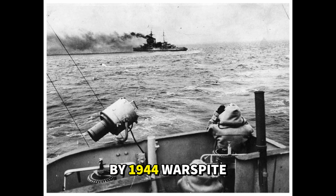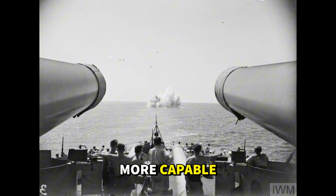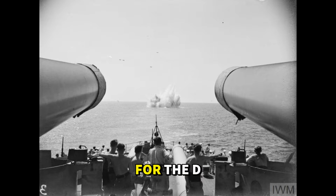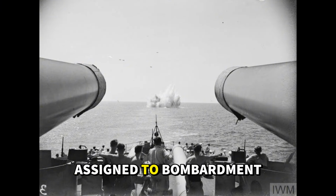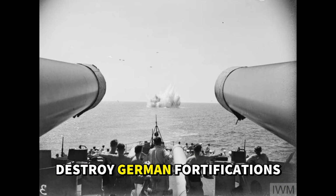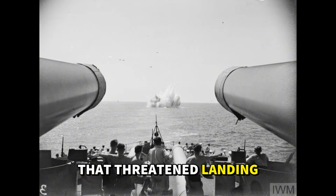By 1944, Warspite was nearly 30 years old, ancient by warship standards. Modern battleships like the King George V class were faster, better armoured, and more capable. But Warspite remained in service because she was reliable. Her crew was experienced, and she could still deliver devastating firepower. For the D-Day landings on June 6, 1944, she was assigned to bombardment duties, using her 15-inch guns to destroy German fortifications that threatened landing beaches.